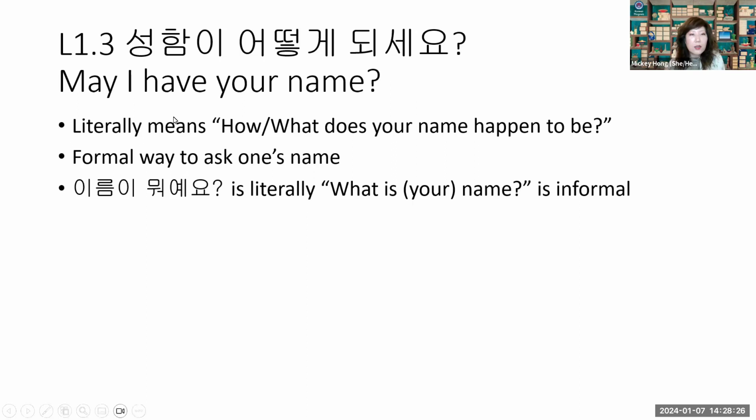Okay, they both mean what is your name, but 성함이 어떻게 되세요 is very formal and is used not only with somebody who is older, your boss, somebody who's your superior, but in the context of formal business meetings. It's not only about who you talk to, but you have to think of the environment, the context. If your work is very conservative, and you are meeting your coworker for the first time, you should use 성함이 어떻게 되세요? Because you don't know that person, and they might look younger than you, but they could be older than you, or they could be of higher standing than you at your workplace.